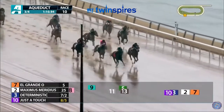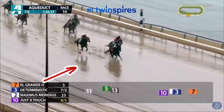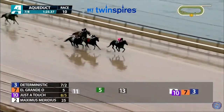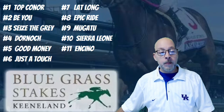So Flojo back in the saddle, but he ran a good race. He was really, really wide in the stretch, but he was plodding on home there and did kind of catch his stride pretty late, but he was no match for the winner there. So Just a Touch could be an interesting value play.